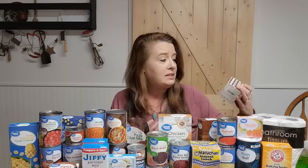I find that these little 10 packs are usually what I buy because you get so many more in them. This has 320 in this package for 97 cents. And the big box that they sell right next to it is the same price, but there's only 250 matches in there. So I try to always go for these little 10 packs because you get almost 100 more matches for the same price.